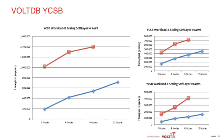The point here, though, is to show that VoltDB is capable of essentially world-class performance either on bare metal in SoftLayer, the red line, or in a very default AWS implementation. Note that, for example, in SoftLayer, we built a 3-node cluster that was capable of hitting 1,000 YCSB workload B requests per second. And we scale that horizontally as the cluster grows in size. All of these transactions are receiving responses at 99th percentile latencies of roughly 2 to 5 milliseconds. So a pretty astounding performance profile.